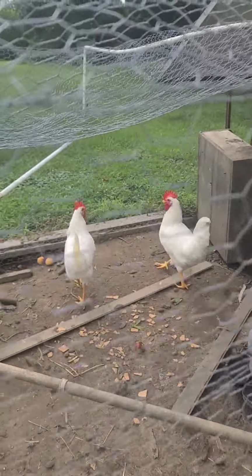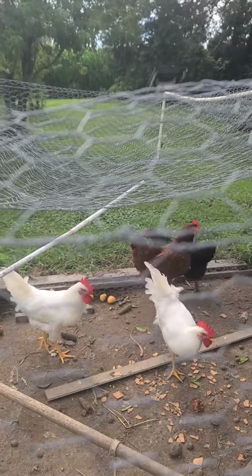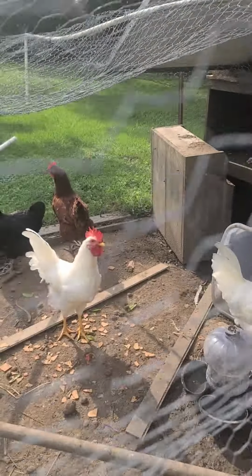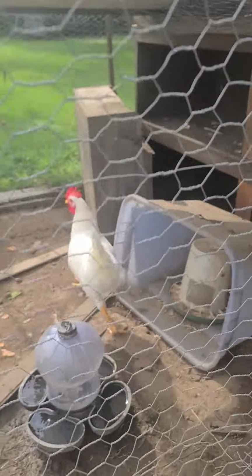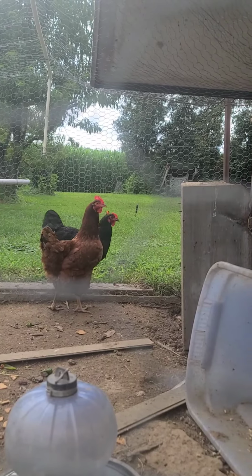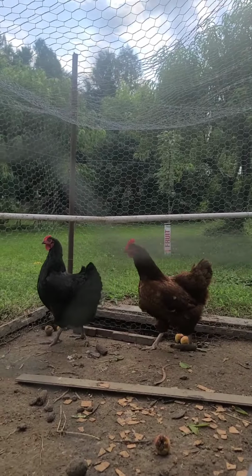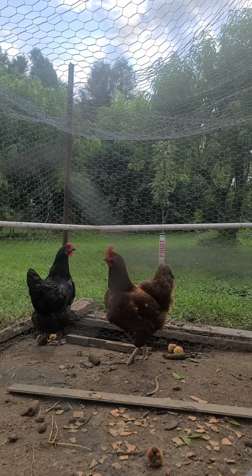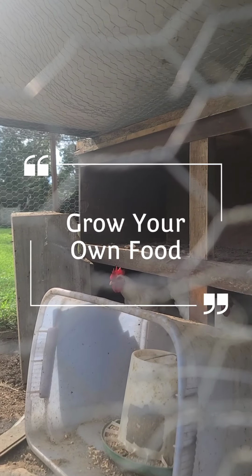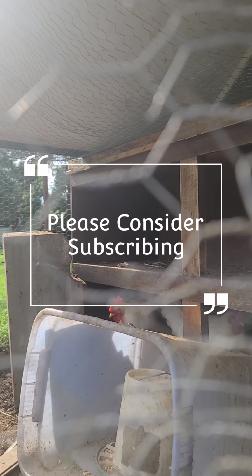Look at these chickens. Remember those little baby chickens that we showed you when we brought them home? Those two, the darker ones, they're still laying eggs. The white ones aren't laying eggs yet, but they still fight just like they did when they were little. What are you girls doing? Huh? We're still not sure either one of those aren't roosters.